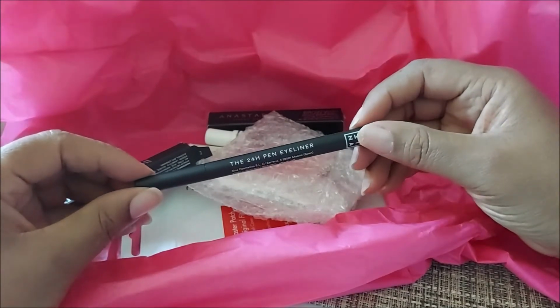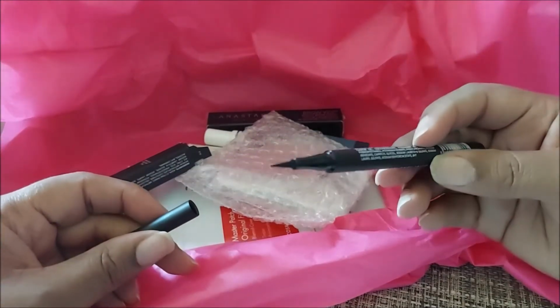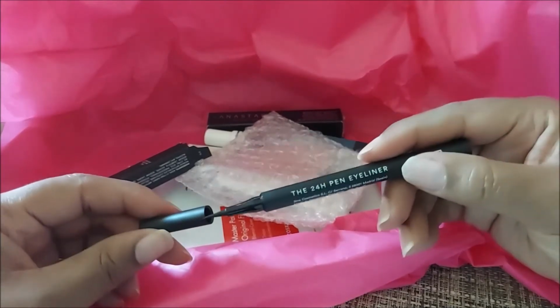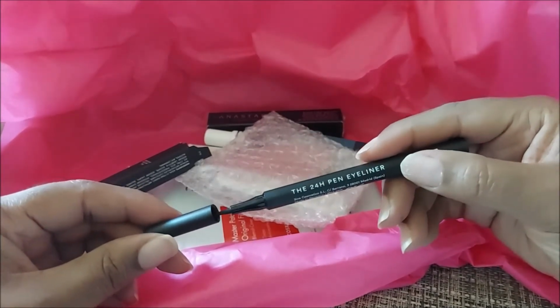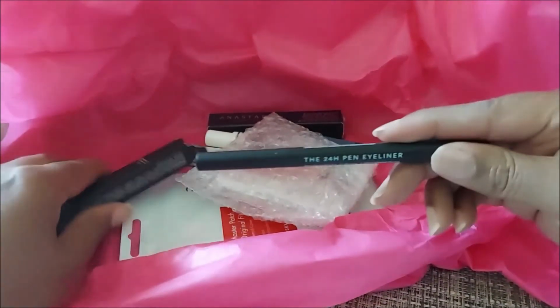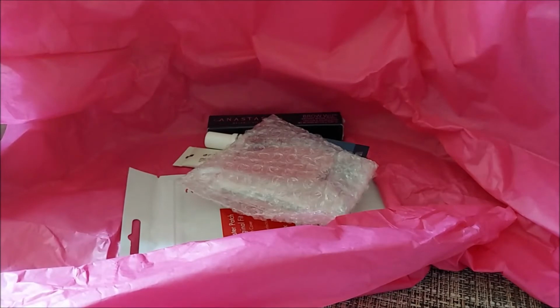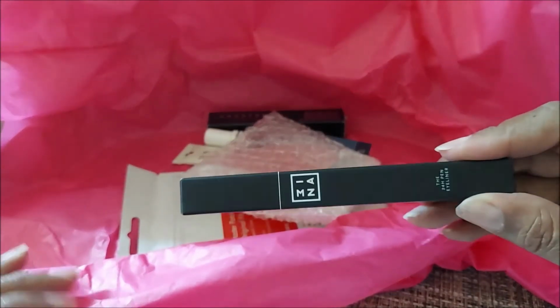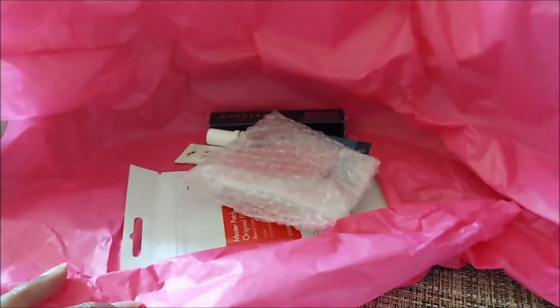Okay, there's the black eyeliner with the sharp point like that. I won't swatch it because I have a couple of eyeliners open already. More than a couple, actually. So I'll just keep this one safe until I'm ready to use it or give it away, whichever comes first.